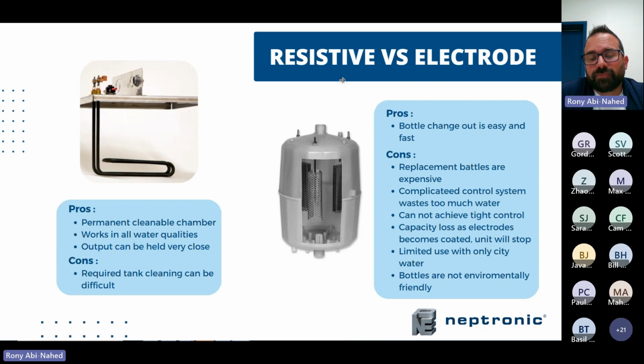and you are quite limited with what the city water is offering. You can't use a different type of water treatment. Plus, the plastic cylinder itself is not recyclable, so if someone cares about the environmental aspect, that's also an issue.